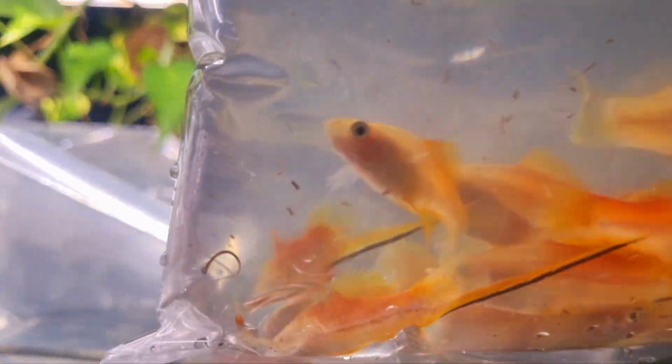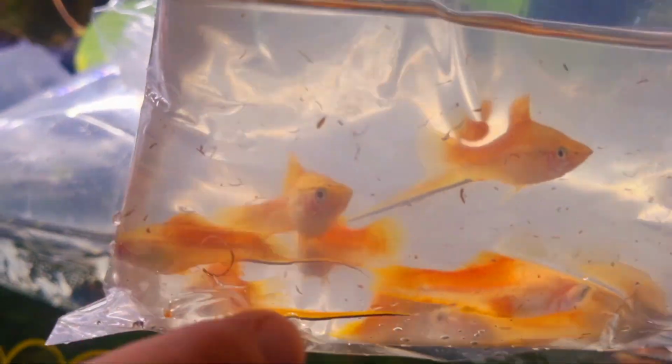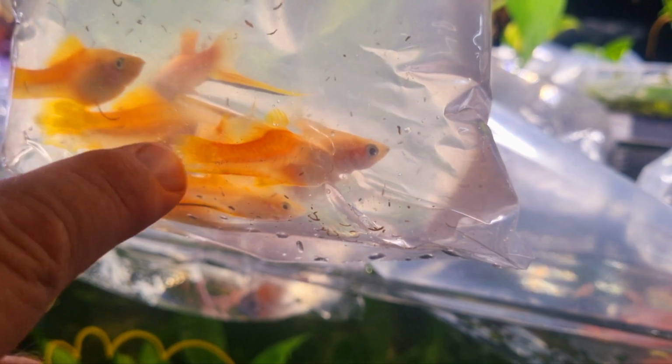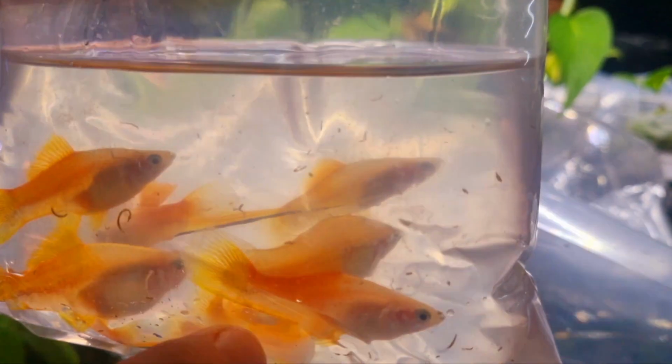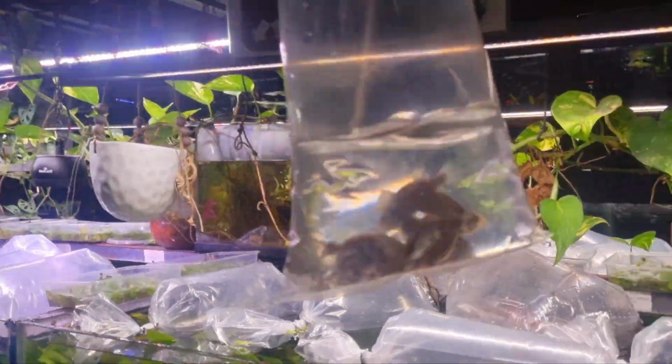More swordtails, nice looking, some nice males in there. You can see the big extension on the tail. That's how you know the males. The females will not have the extension, but they'll also have a little bit of a kite fin down there, while the males have a bit of a spike on theirs. And more barra.